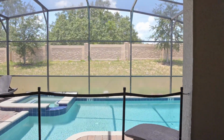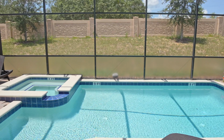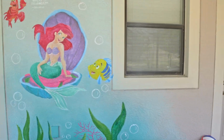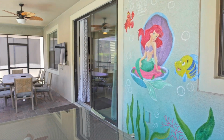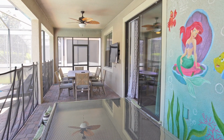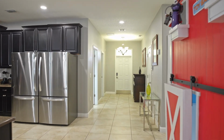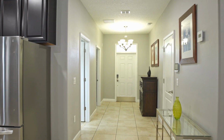Look at this. Oh man, I just want to dive right into that pool. That looks fantastic. And even over here, we've got some Little Mermaid theming. Perfect place to hang out with the family. We're going to leave the pool area and head towards the entrance of the home to see our first bedroom.